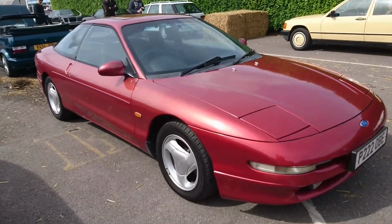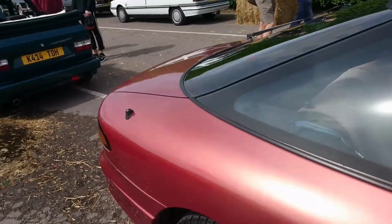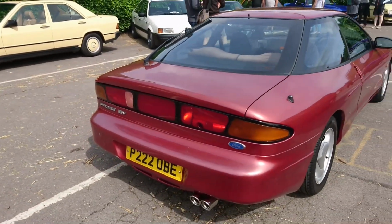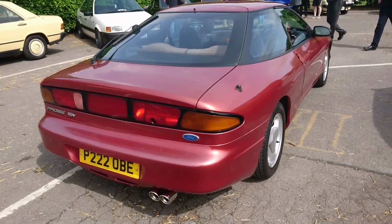1996 or 97 Ford Probe. Is this the V6 or the 2 litre? That's an interesting colour interior. Interesting colour car in general. Oh, it's the 2 litre. Built in Flat Rock, Michigan, of course, and based on the same platform as the Mazda MX-6.